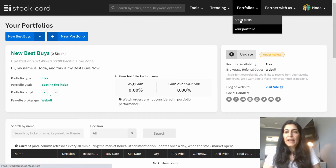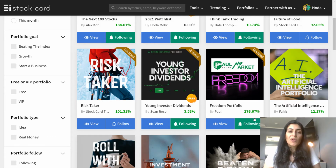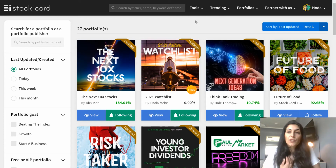The only question that might come up is, how do I add these beautiful icons or thumbnails or images that we've chosen for our portfolios on the stock pick page? That is something that we work with you on. Most of you have already told us before what kind of icon or images you would want on your portfolio. If you have specific requirements for your portfolio in terms of the thumbnail or icon, or if you want to have your logo, just work with me or your contact on the StockCard team, so that we can make sure the right logo is uploaded.